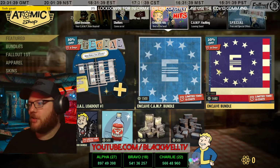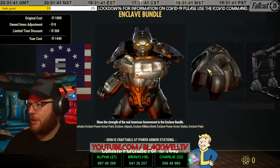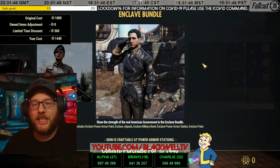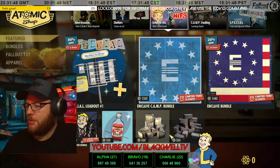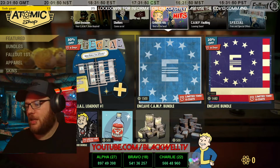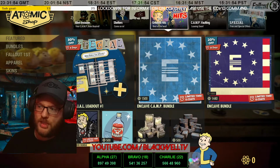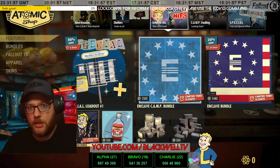It's not new, but it is returning. We've got an Enclave bundle here, which has the power armor gear in it as well. Put them together and we've got some Enclave bundly goodness. Lunchboxes and repair kits are on, well, not on offer, but you can get 15 for 500 there. Carry 8 boosters as well, and the Brotherhood bundle, obviously to counterbalance the Enclave.